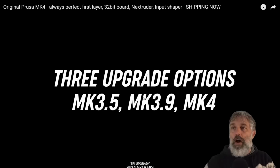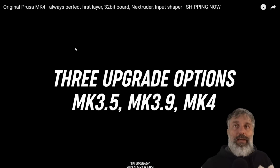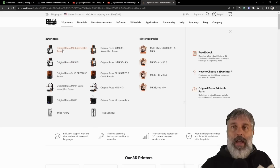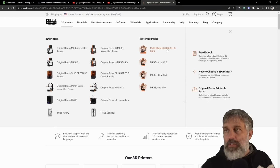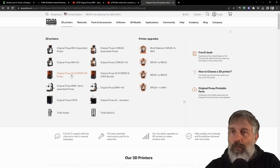Sure. Upgrade your i3 Mark III to a Mark IV. Can you really? Here's the Prusa website. You can definitely buy a Mark IV fully assembled. You can buy a Mark IV kit, but I don't see... there's an i3 Mark III S Plus. Multi-material, there's the MMU for Mark IV. I don't see the Mark III to Mark IV upgrade kit, which is a bummer because I would actually buy that. I would upgrade my Mark III just to see if this is solving all of the problems that they're claiming.